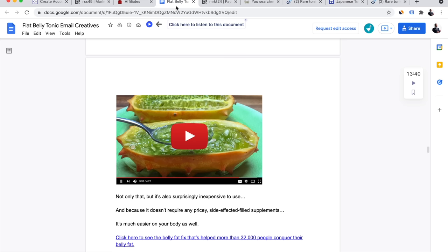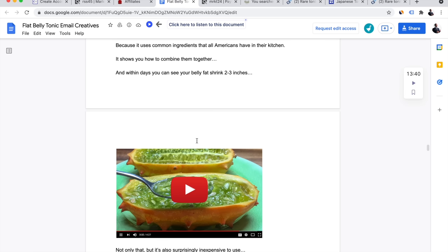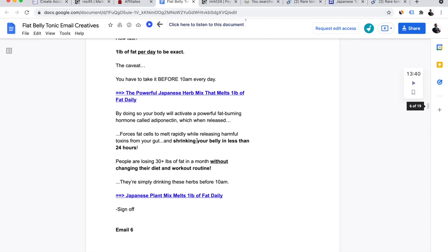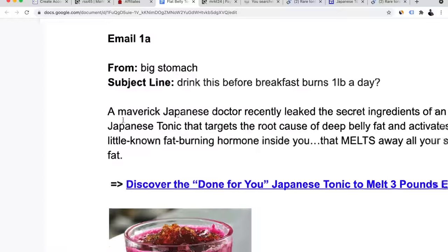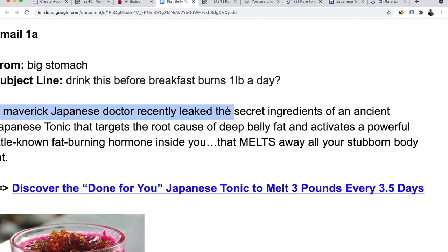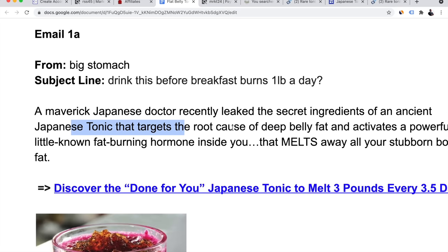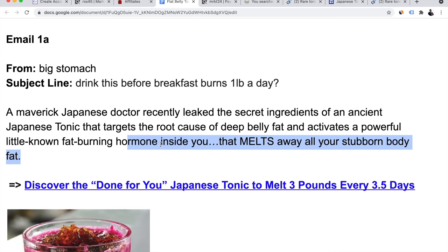Well, we again go back to here where we downloaded this image. These are the email swipes, because everything was provided to us by the vendor. So what we want to do in here, read all the emails and just select an email that you like and use it in your copy. You don't have to be a copywriter. So for example, I can use this statement. A maverick Japanese doctor recently leaked the secret ingredients of an ancient Japanese tonic that targets the root cause of deep belly fat and activates a powerful little known fat burning hormone inside you. It melts away all your stubborn body fat. So pretty strong statement, pretty good.